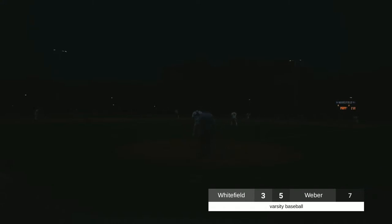And can he get there? He cannot. The game is over. And Weber takes the win, 5-4. When all things are said and done, it's a good one, but it falls in the Rams' favor. Your final, 5-4. The Wolfpack falling this one in a nail biter.